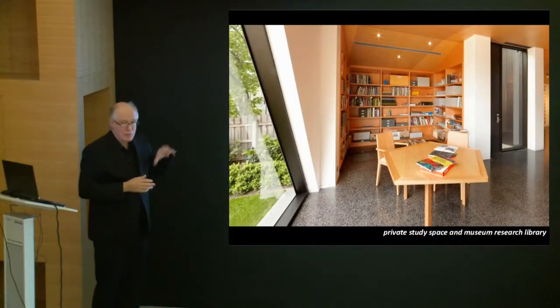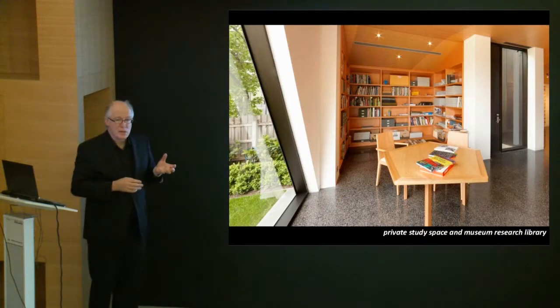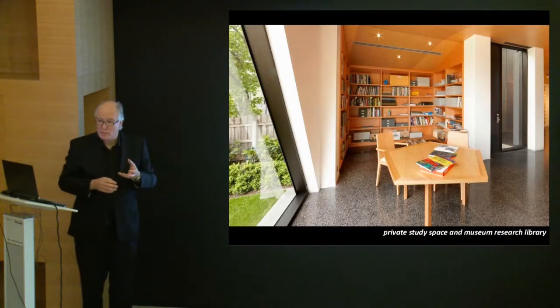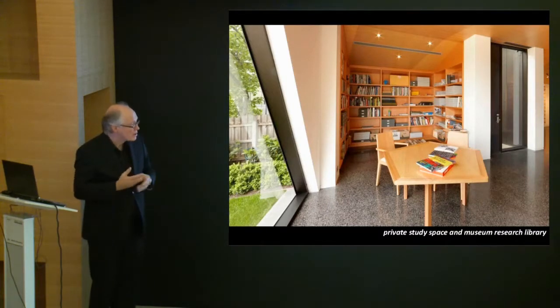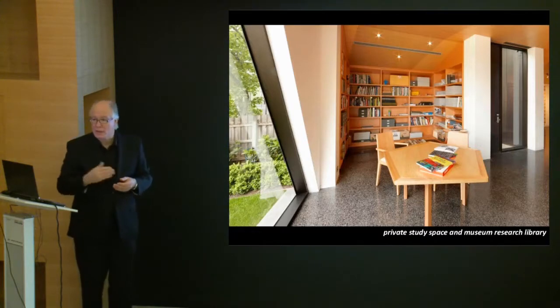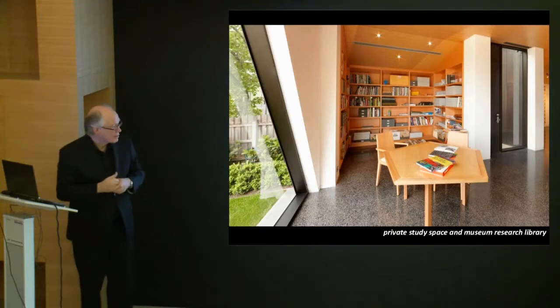Here's an example of a double functioning element. This is my study, but also the museum archive, where all of the correspondence for the artists that are in the collection has been held over this 22-year period, and we have researchers and art students come in to access that quite regularly.